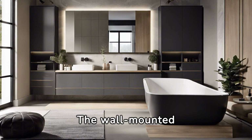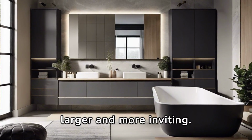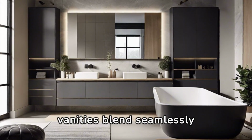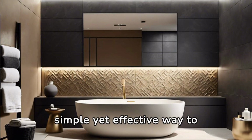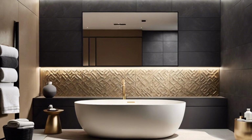The wall-mounted design creates an illusion of space, making the room appear larger and more inviting. By choosing sleek, neutral colors, these vanities blend seamlessly with various decor styles, enhancing the overall aesthetic without overwhelming the senses. Bold textiles offer a simple yet effective way to introduce texture and depth into a bathroom's design.